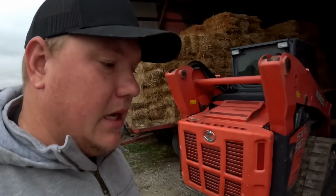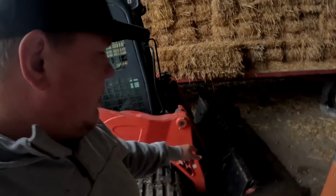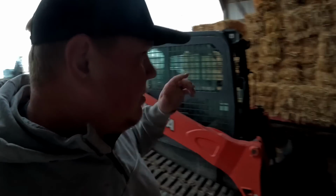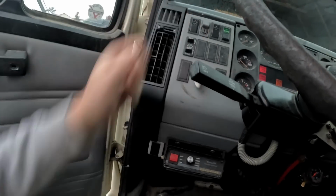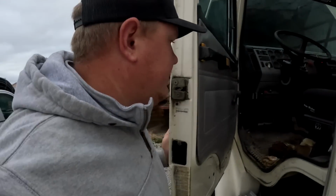Again, that's where I'd really like to try one of those 6-way blades for the front of this machine, but I can do a lot of work with just that machine. If you guys ever run one of those 6-way blades, let me know what you think. We're gonna pull the excavator off, put the skid steer on, and go push some dirt. I like it.